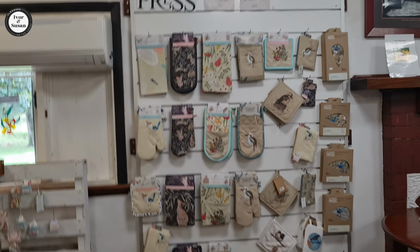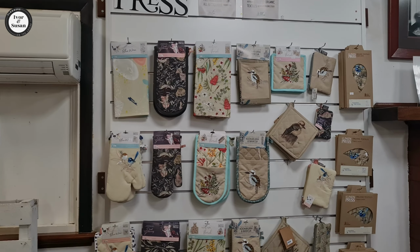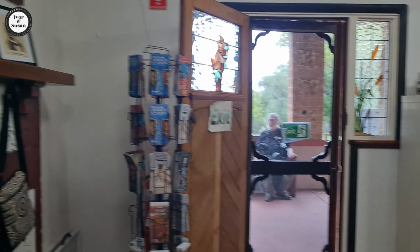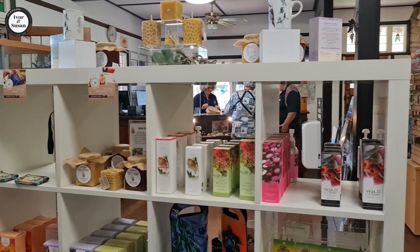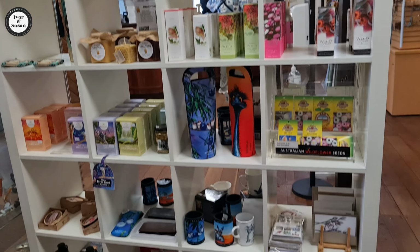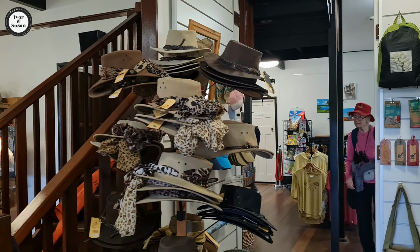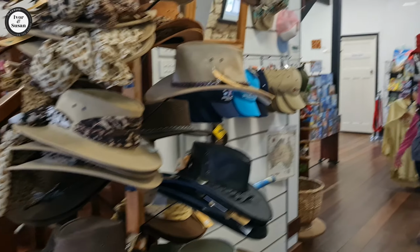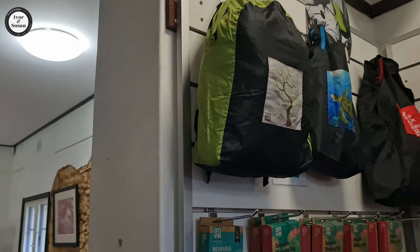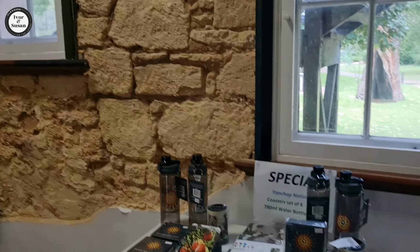Now we're in the gift shop over here. And just looking around the gift shop, plenty to buy in here. Postcards, bags, candles, all sorts of stuff. A few people over here at Yanchep today. There's some nice hats if you need a hat. Beautiful looking hats over there. Caps also. Got some backpacks. Bit of water bottles over there.